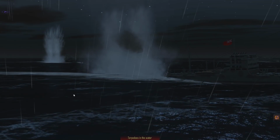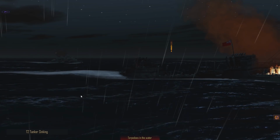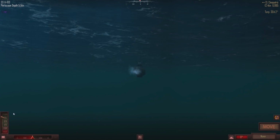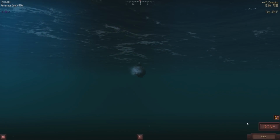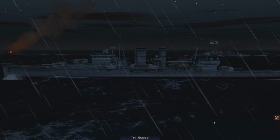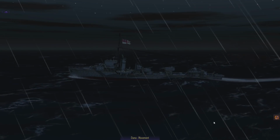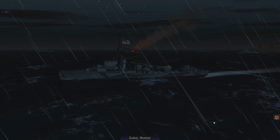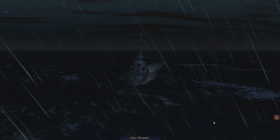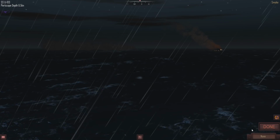2 hits on the tanker, 2 hits on the Cleopatra. Tanker's gone. We know those Didos are quite tough at times. So that's pretty good. Right, let's move up. We might be able to work our way into a position to have a shot at the York if we're lucky. Cleopatra's making smoke. This is where all the angry destroyers start homing in on us, which is not good, but reload.